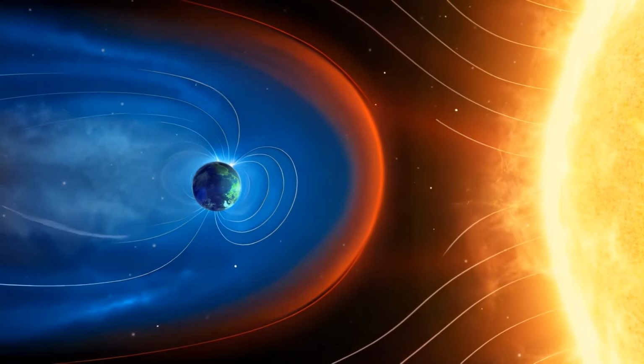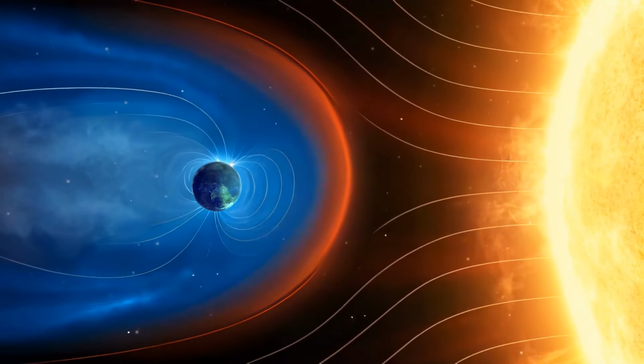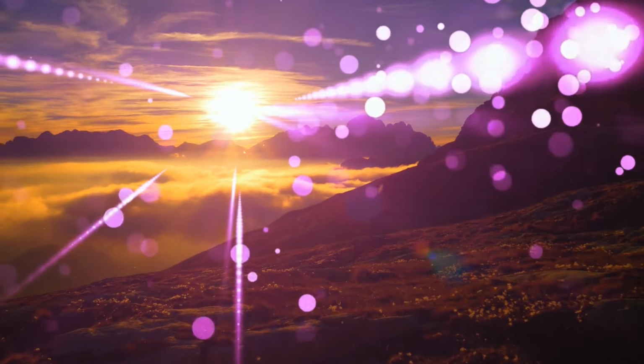The magnetosphere will continue protecting the planet from cosmic rays and charged solar particles, even though there might be some amount of particulate radiation that will make it to Earth's surface.